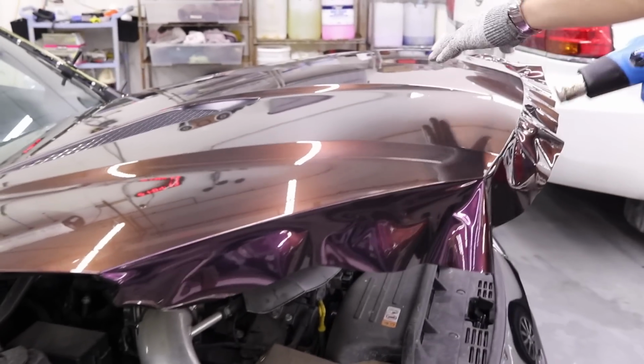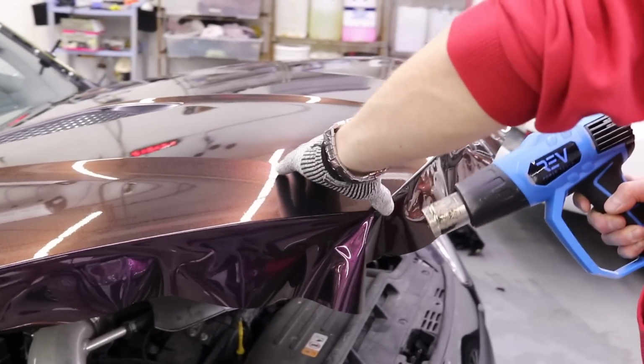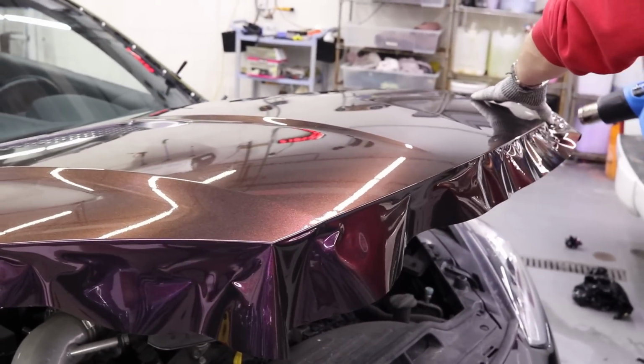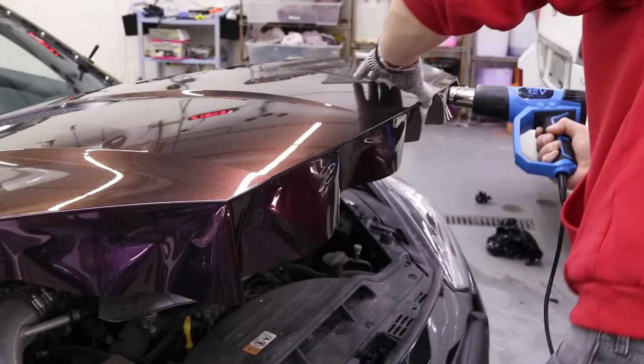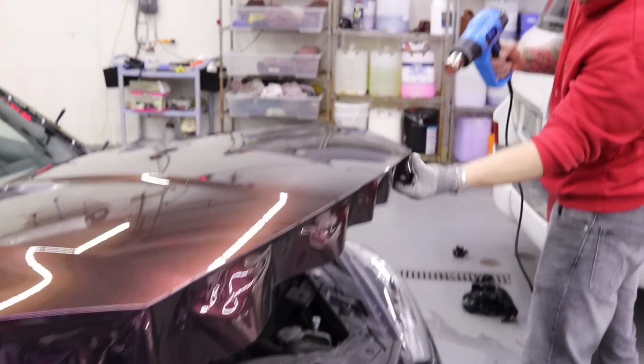Alright, let's go around the other side. And then the front. Down to the corner over here, make sure it's nice.